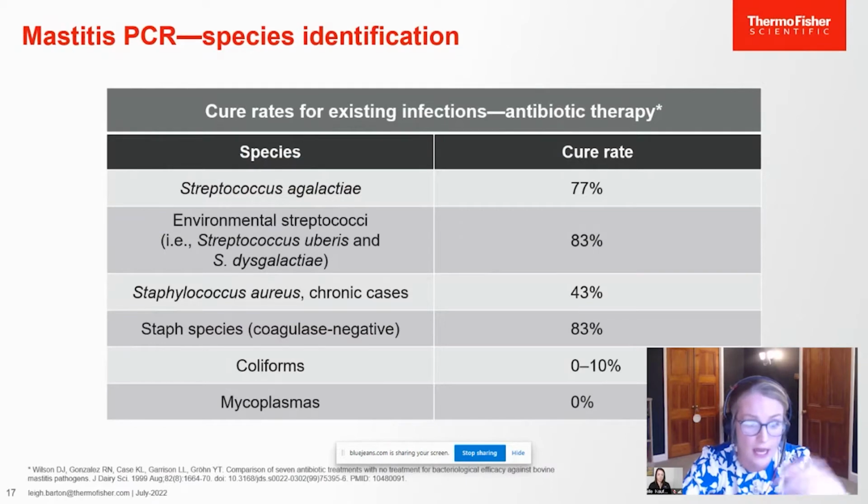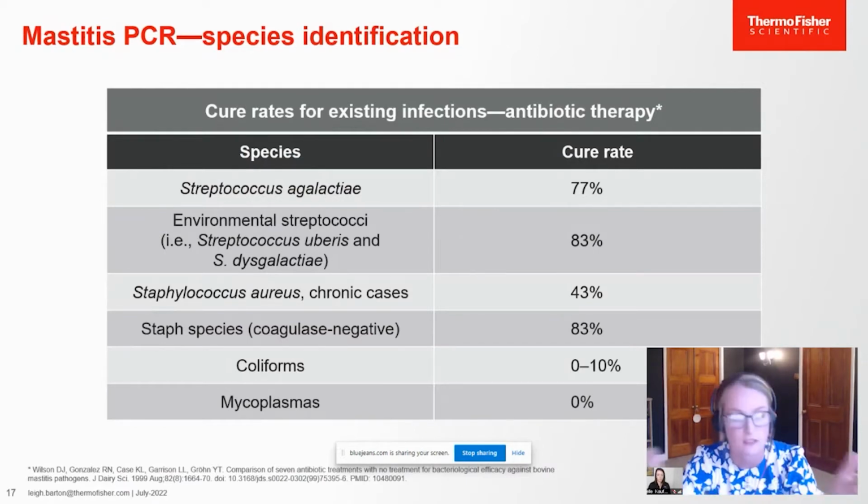For example, if we take Staph aureus, we're most likely going to see low to moderate cure rates. So in that situation, if we find out it's Staph aureus, we may make a different decision when it comes to treatment options versus if we find out it's another species of strep with a much higher cure rate.